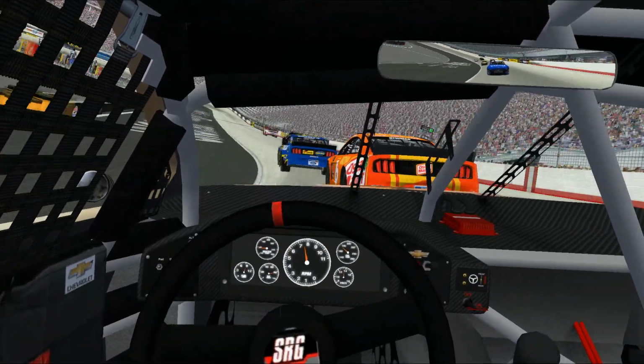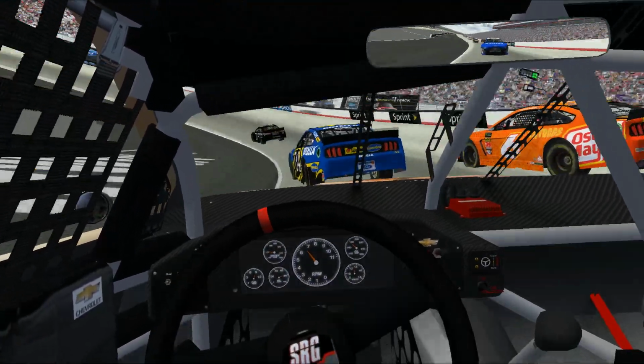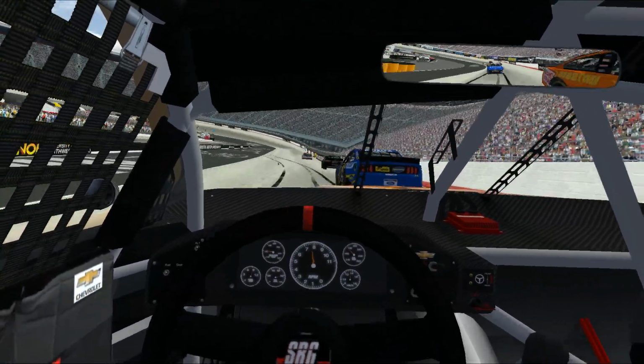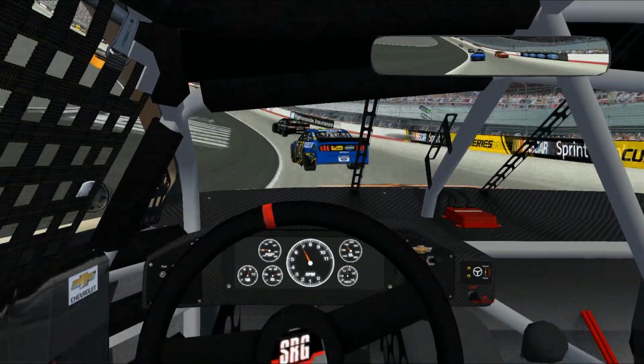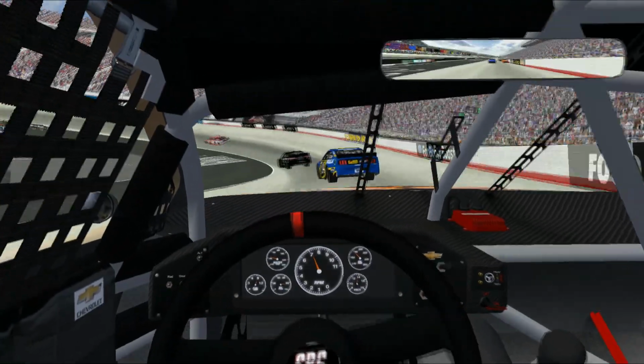It looks like Ryan Newman may be the first car one lap down here. We'll look under him and see if Michael McDowell can put his foot down. Yep, McDowell can clear Newman. We sort of got into Newman just a little bit there. He kept it going straight. I'm sure he wouldn't be happy with us in real life, but that wasn't for position. Move out of the way, man.